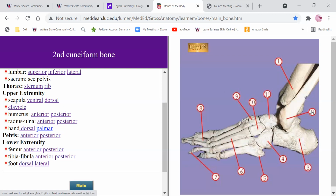Number 2 here is the lateral malleolus. This is the fibula right here. Number 3 is the calcaneus bone here, jutting out back to form the heel. The talus, you can just see part of it jutting out there. Number 1 is the tibia forming the medial malleolus on the other side. So the talus is nested on its lateral side by the fibula and on its medial side by the tibia. The fibula is forming the lateral malleolus and the tibia is forming the medial malleolus.